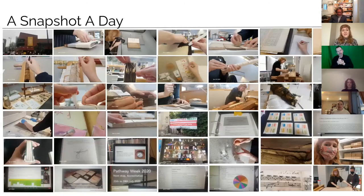Since beginning my internship, I've been compiling short recordings from each day. I originally planned this to show just how varied a conservator's job is at and away from the bench. However, this year didn't quite turn out as expected, and as we went in and out of lockdown, work and home life blurred as one. These snapshots became more of a social document than I had intended. But here's a glimpse into what 15 months at the British Library have looked like for me working as a book conservator on site and at home.